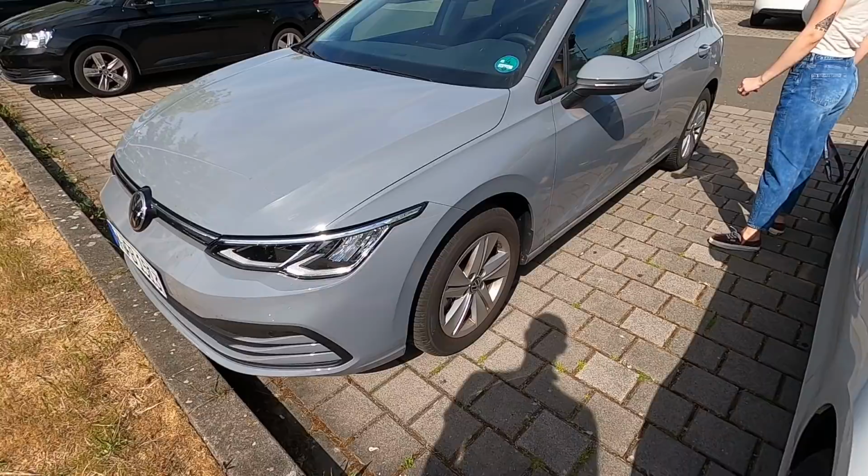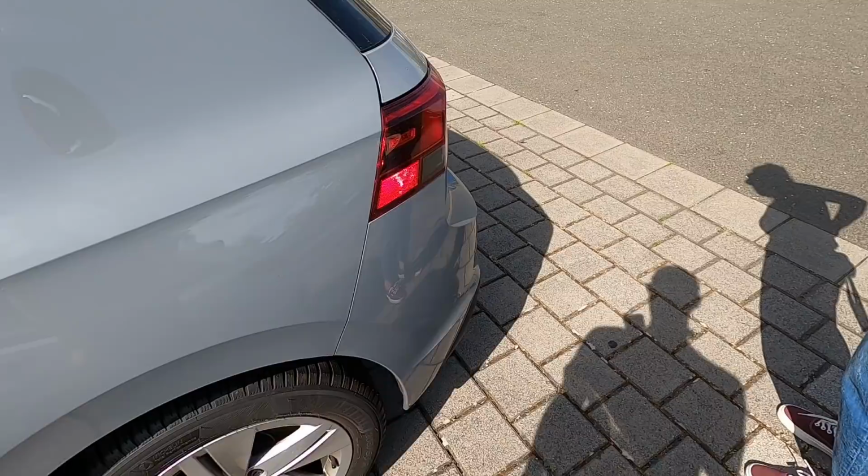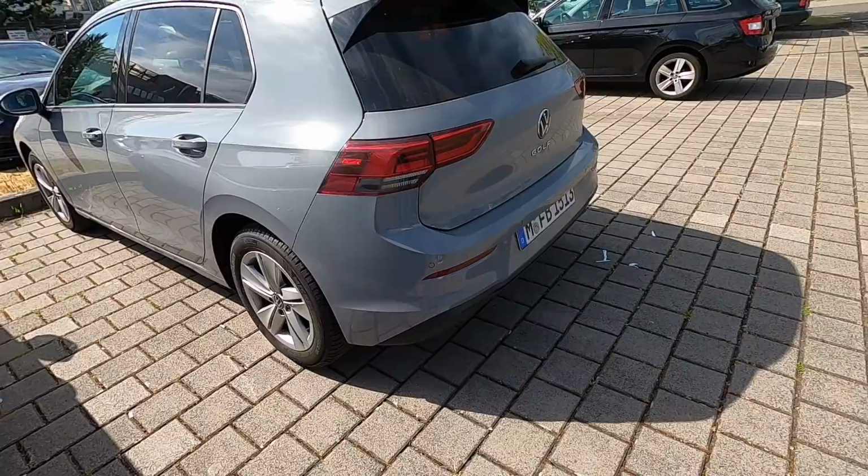I like them. I saw the picture from the Nürburgring of the R, and it looks really good, but this car is dope. Got a cool little spoiler on the back here. I quite like these a lot. So right now we're just waiting for Tony to get off his plane, but I noticed this.